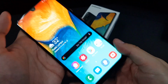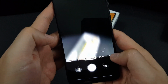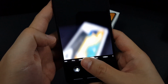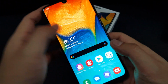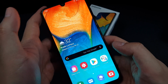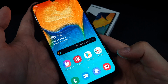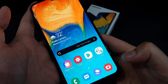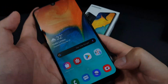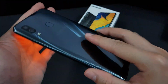And also for the camera, it doesn't have night mode, which is too bad. But I'm sure that via a software update, Samsung might be able to include night mode in the future, because previously the Samsung Galaxy A50 that I reviewed during the past few months got updated, and Samsung included night mode in its camera. So in the future you might get night mode for this phone also.